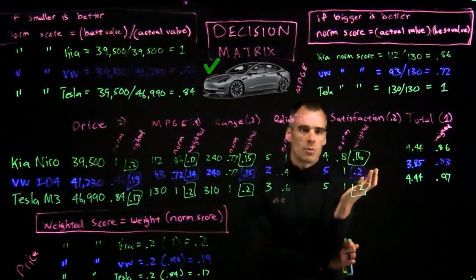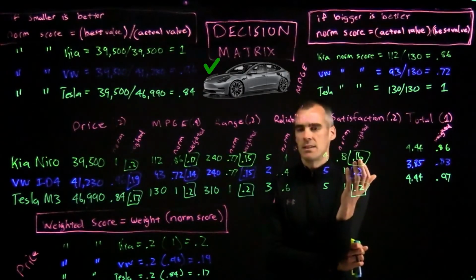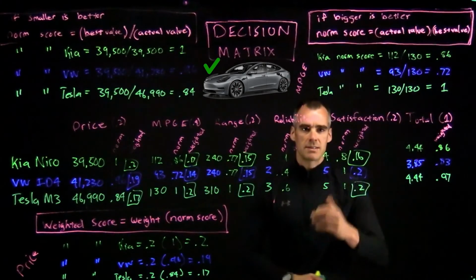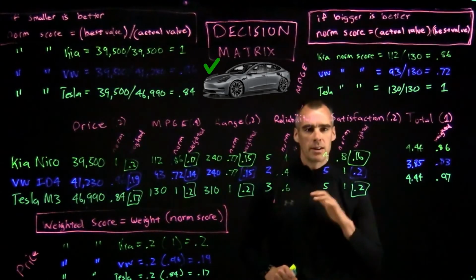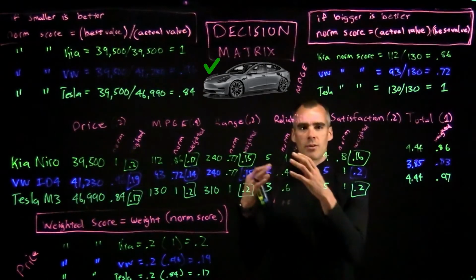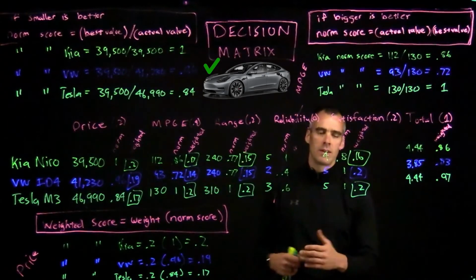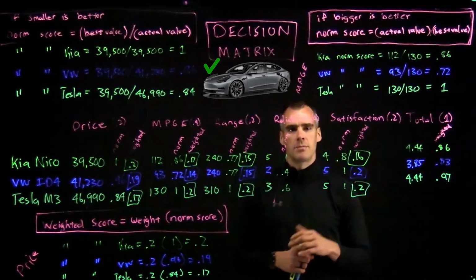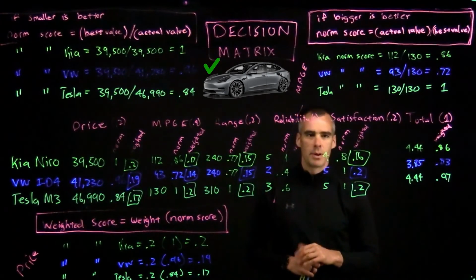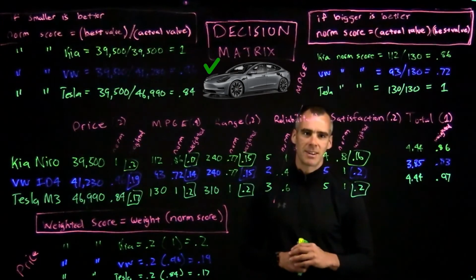Or maybe you just wanted to buy it anyway because you think it's cool and you want to show it off to your friends, and the Kia maybe you don't think is quite as cool. So you could just circumvent this whole process and just buy it initially. But if you really wanted to justify it to people and to yourself, you could have created this and you could say, well, I think miles per gallon is really important, and therefore I'm justified in buying the Tesla. But at least if you did that, you went through this process, you could justify it to someone, right?